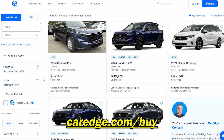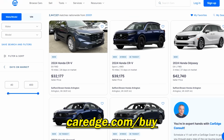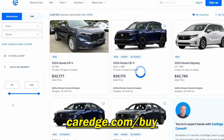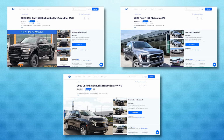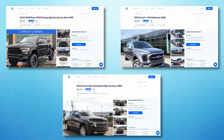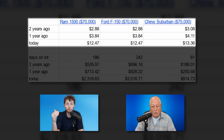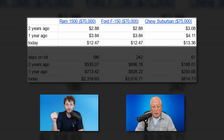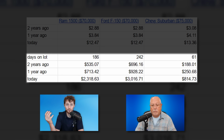So back on CarEdge.com, I don't know how many car searches have a sort or filter by days on market. We found 3 examples of 3 brand new vehicles. All this logic also applies to used cars. We got a Ram 1500, a Ford F-150, and a Chevy Suburban. We focused on the domestics, Dad, because their inventory is sitting the most. Yes. And we've estimated what the average daily floor plan cost would have been for these vehicles 2 years ago, 1 year ago, and today. And then, of course, some of these vehicles have been sitting for over half a year. So what that ultimately means for the dealer's checkbook and how you as a customer can use that as leverage.